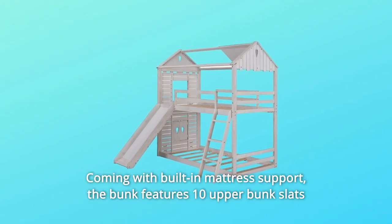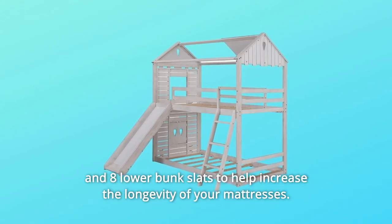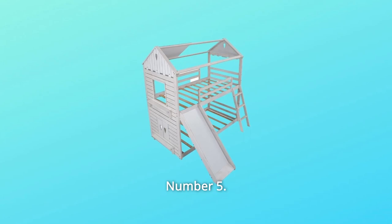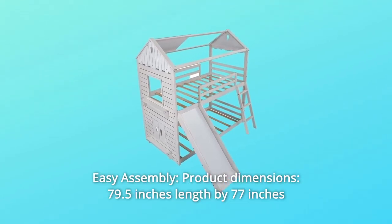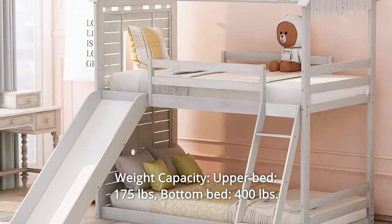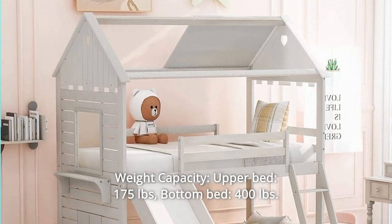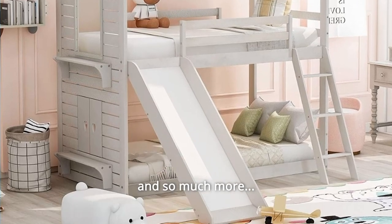Coming with built-in mattress support. The bunk features 10 upper bunk slats and 8 lower bunk slats to help increase the longevity of your mattresses. Number 5. Easy assembly. Product dimensions: 79.5 inches length by 77 inches width by 82.9 inches height. Weight capacity: upper bed, 175 pounds, bottom bed, 400 pounds, and so much more.